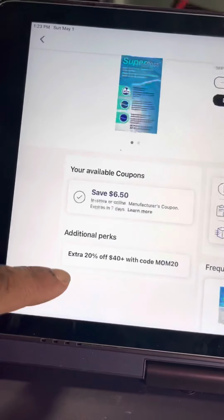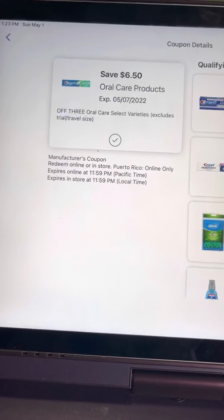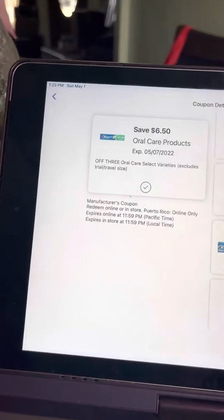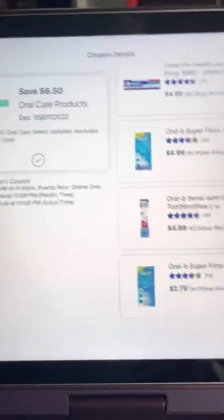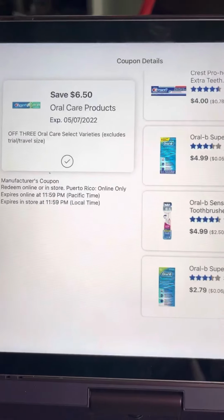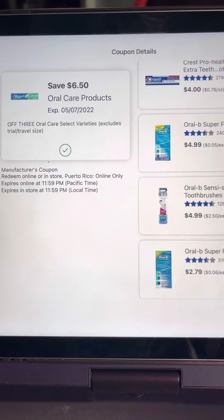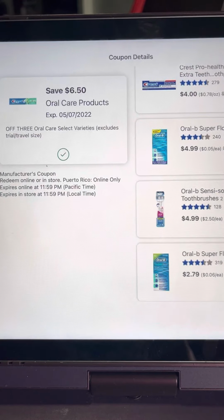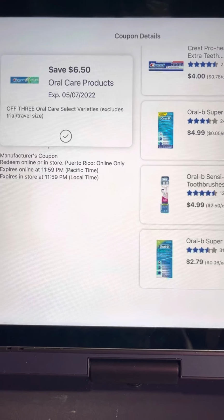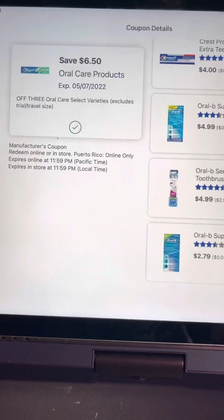And this one is $6.50 when you buy three. So even if you buy three, it will be awesome, right? So that's another awesome deal when you buy three, $6.50. Oh, they're $4.99. Oh, yeah, there they are. The $2.79. Buy three, get $6.50 off. That will make that deal even better. How many is three? That's $7.27. You get $6.50 off, and you're getting five back. Beautiful deal, beautiful deal. We're definitely going to try that one.